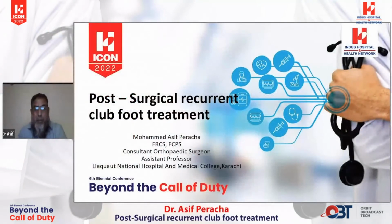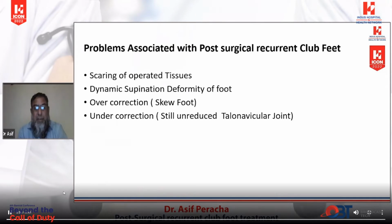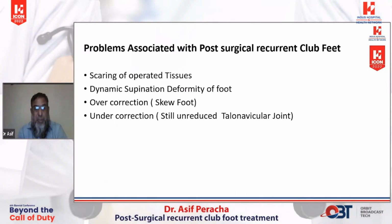Screen share. The topic given to me for discussion is the post-surgical recurrent clubfoot treatment. First of all, we should see what are the problems associated with the treatment of operated clubfeet. Because these clubfoot tissues are already pathological, and there is a lot of scarring after surgery that leads to the recurrence of the foot, it is very difficult to treat these patients.